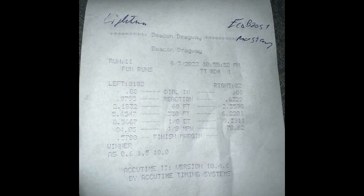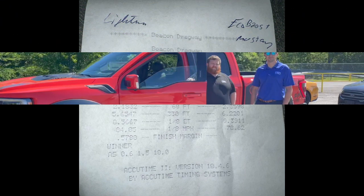All right, so Lightning versus Ecoboost Mustang. This one's really no contest. You knew this was going to be the case. This is a turbocharged 4, which held its own, but it's not near what a Lightning is. So even though both of them had terrible reaction times on this, 60 feet, you can see is much better for the Lightning. You get to 330, you're really starting to separate yourself almost a second. And then by the time you get to the eighth mile, it's pretty much a whole second difference.